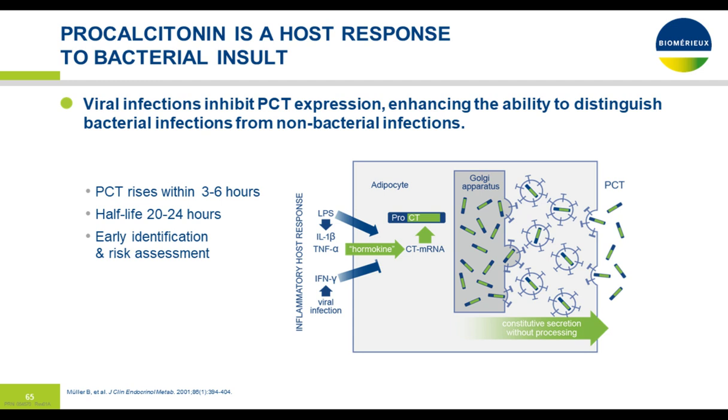In the normal setting, in the parathyroid gland, the Golgi apparatus produces procalcitonin and it's cleaved intracellularly to produce calcitonin. But in the inflammatory state, when produced by bacterial infection, you see the uncleaved procalcitonin released into the cytoplasm.